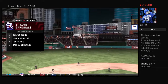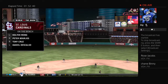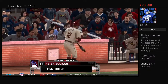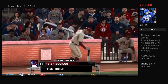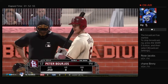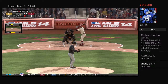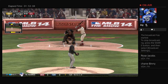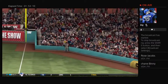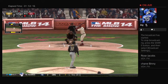And now you might start wondering about a pinch hitter. If that's the case, here's what the Redbirds have left on the bench. Peter Borges will get the call here as he'll hit for the pitcher. Number 12, Peter Borges. We're out of the double play already. Swing and a ball hit well to the right side, but this will get into the crowd. Runner at first here, 1 man out.